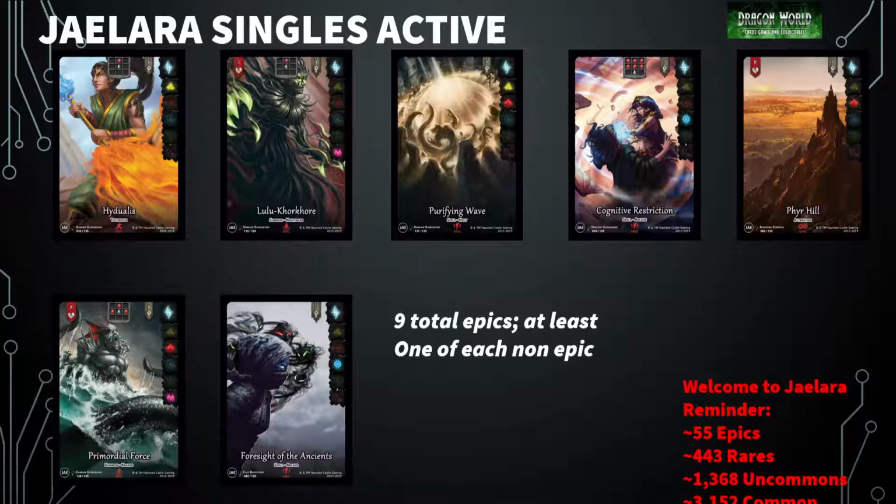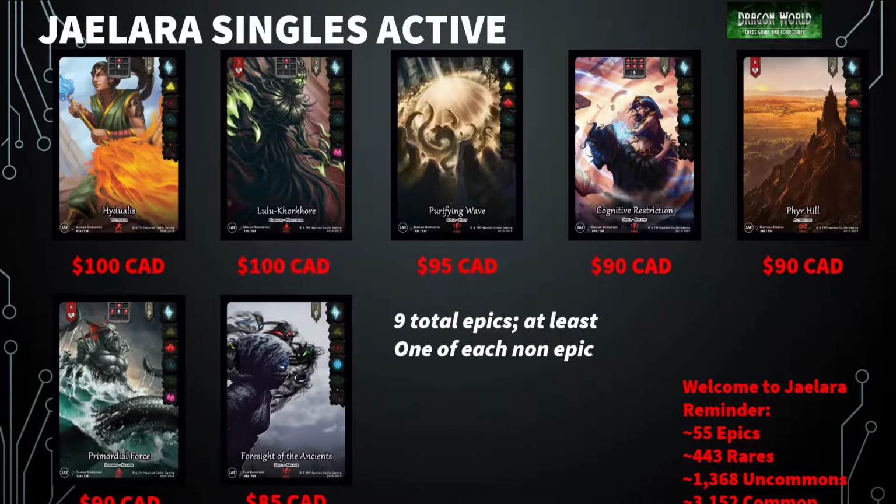Gorgeous cards. I love this Foresight of the Ancients. Just looks great when you blow that up. That Primordial Force, really cool. Cognitive Restriction, awesome. These are going for between $85 to $100 Canadian each. I believe there's 36 epic rares in this set. So that's an expensive set to collect now if you're trying to get them all. And it's really hard to get these cards. There was 3 per box roughly.